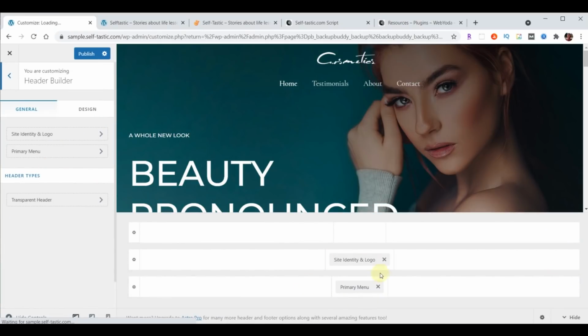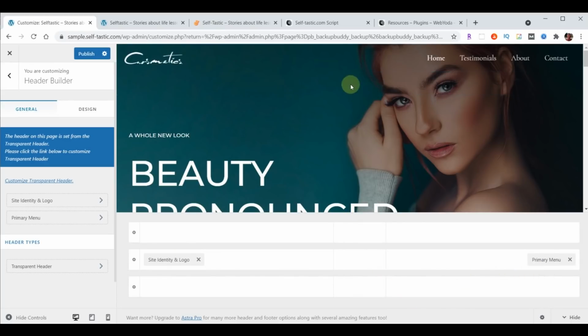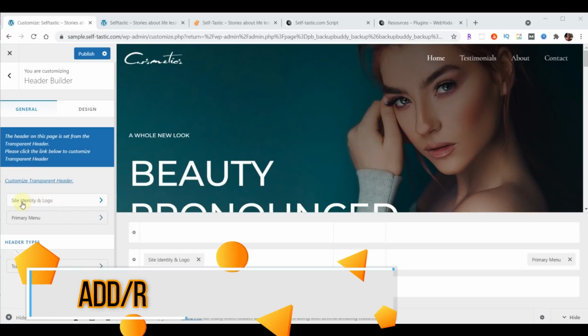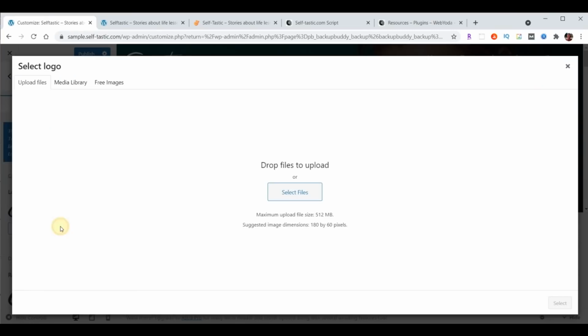And notice down here, it shows us the orientation of the stuff that's up here. So for example, I can move this one over here, and it shows that logo over there. I can move this one over here, and it shows the menu over there. Now we're going to choose the Site Identity and Logo button, and we're going to change our logos. So we'll click on Change Logo.